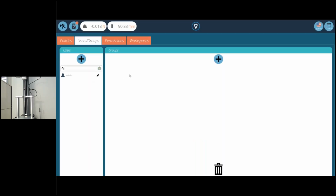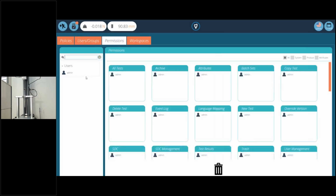Once you set up a user, you can also set up an additional group, assign these users to those groups, and then the next logical step is to go into permissions and determine what those users can or cannot do. For example, do all of these users and/or groups of users have access to all the tests on the system? Can they access the archive? Can they create attributes? Can they create batches? Can they even copy an existing test and make a different test? Can they delete a test if they recognize there's an anomaly in the test? Can they have access to the audit trail or the event log? Can they create new tests? Can they override the versions and so on? So there are different types of permissions that can be assigned within the system on what users can or cannot do in the software. Okay, I'm going to back up one step.